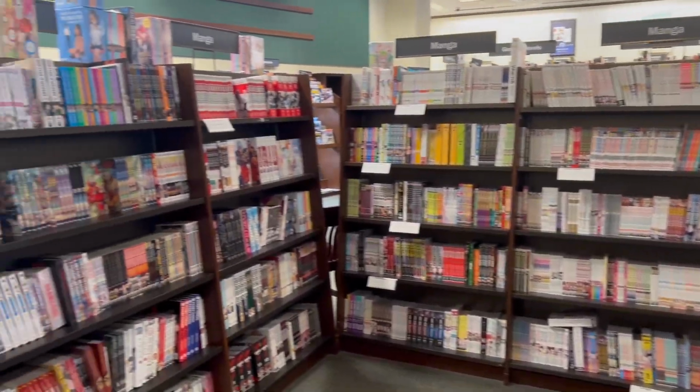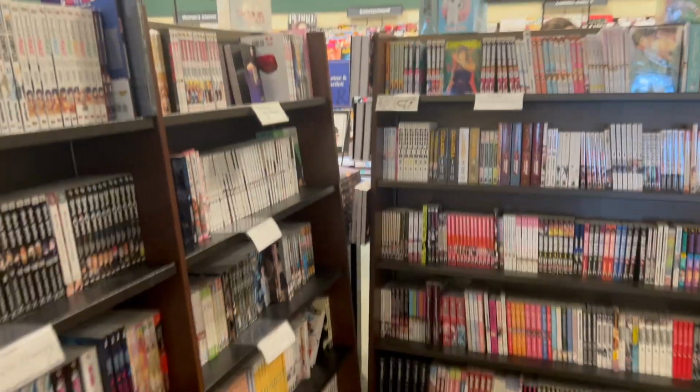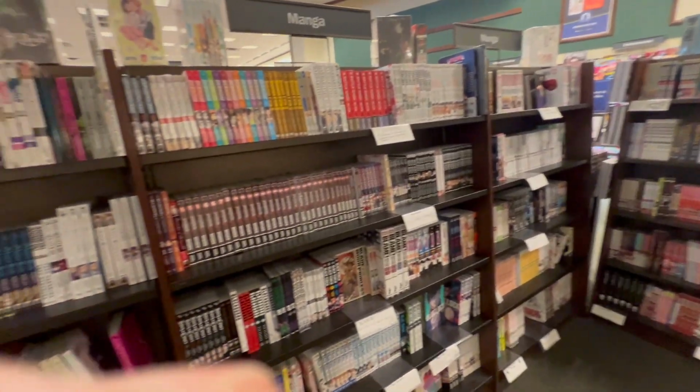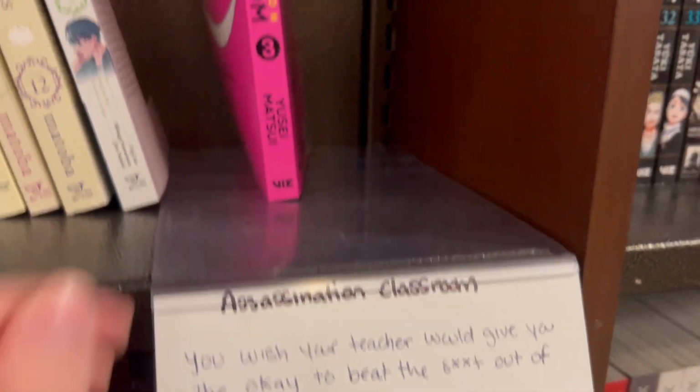But anyway, we're going to start in this first section, in this middle section here. And they arrange it by alphabetical order of the title for the manga. So we will start with the A's. And this is Assassination Classroom here.